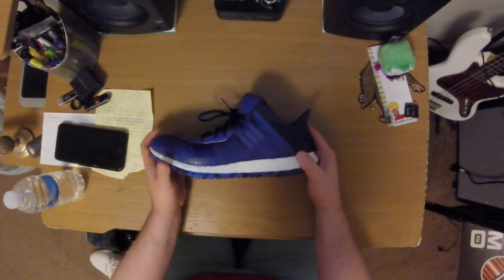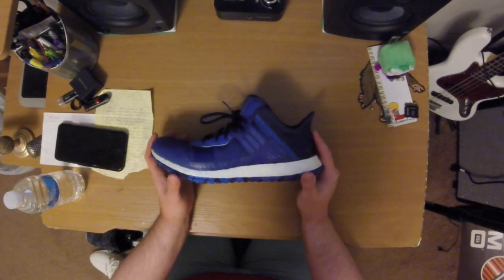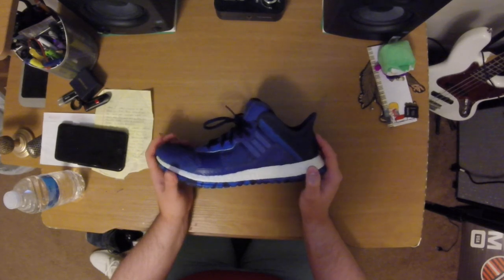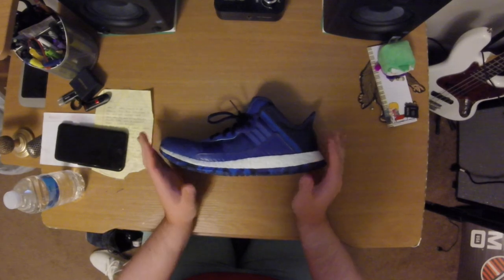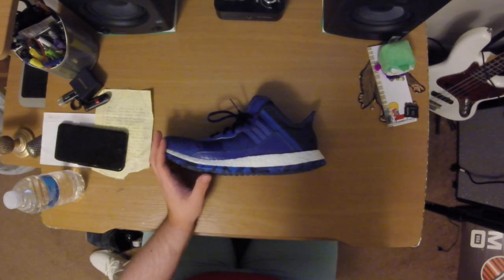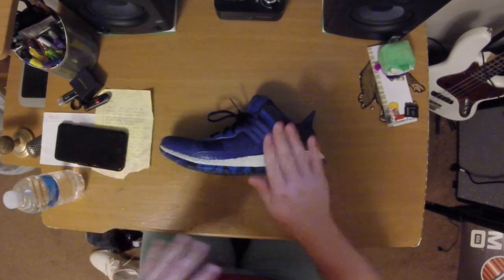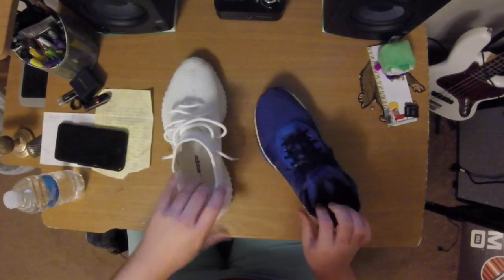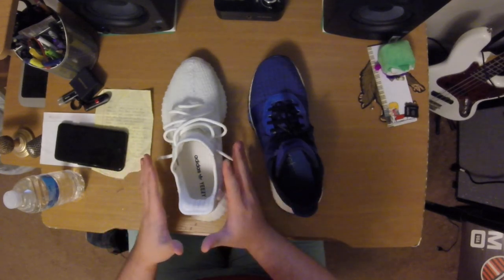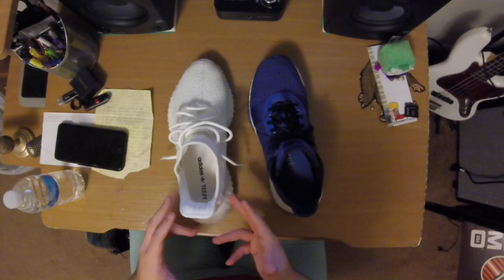But the issue that I have with the Pure Boost ZGs, I don't know about normal Pure Boost, but I'm assuming it's all about the same-ish in comfort. I'm rating these comfort-wise at the bottom of the Boost. Now, what's weird is that I can physically feel the boost pressure on my heel when I walk. On Yeezys, when I walk down, I do feel a pressure, but it's nice. It is pleasant. It's kind of like walking on, let's say, a pillow.